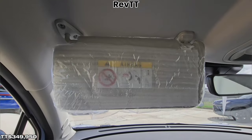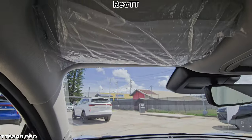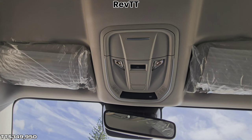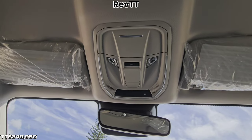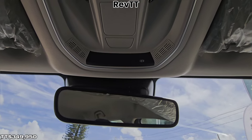You don't get a vanity mirror on the passenger side sun visor, but you do get one on the driver's side sun visor. Up here, you have your lighting controls, just 2 buttons. This one turns both lights on, and the other one turns both lights on when the doors are open. This here is your shades holder. I don't think most people use this, but if you're one of the few who actually use a shades holder, it's there. This is the second button. You can turn this on or off.